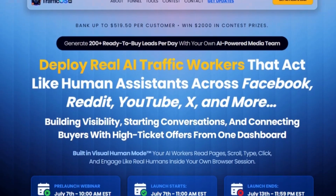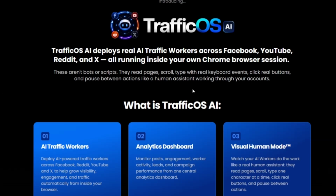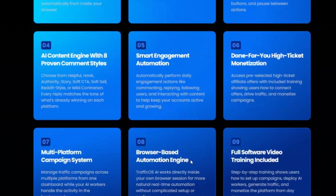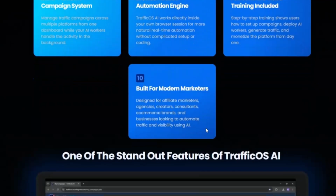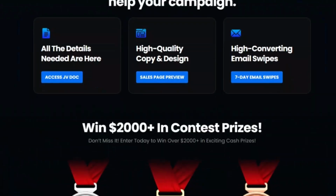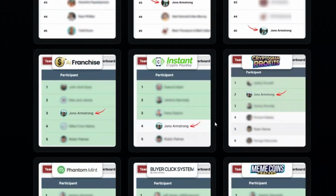On top of that, you get an AI content engine with 8 different comment and post styles, things like helpful, story, soft CTA, and Reddit style, so the tone can match whatever platform you're posting on. There's also a dashboard to track engagement and leads, and a done-for-you library of high-ticket affiliate offers if you don't have your own product to promote yet. The front-end version is a one-time payment of $37 with several optional upgrades: unlimited usage, done-for-you campaigns, agency/client management, and a white-label version if you want to resell it as your own SaaS.